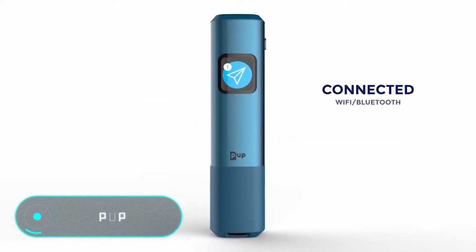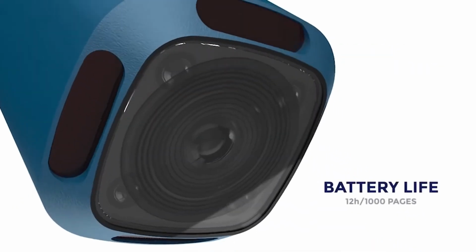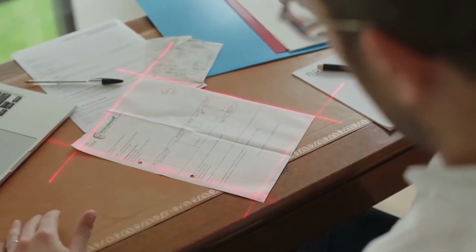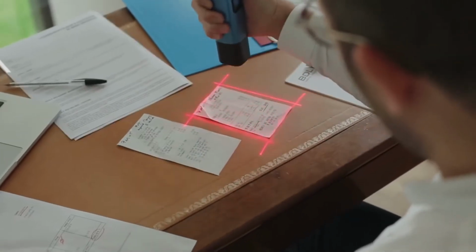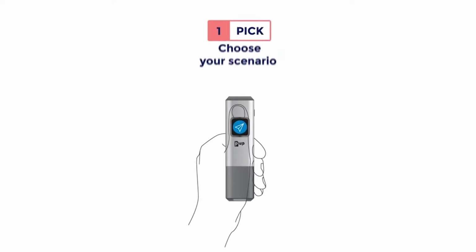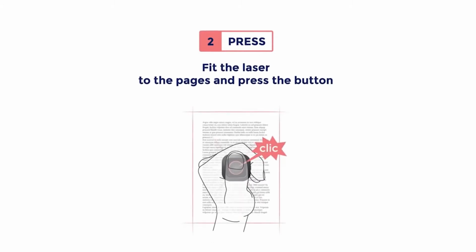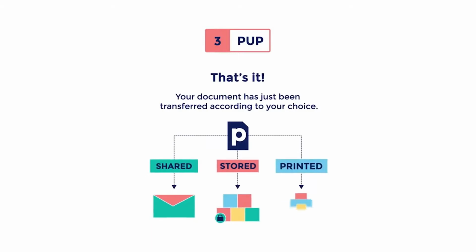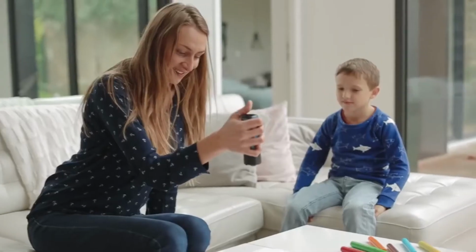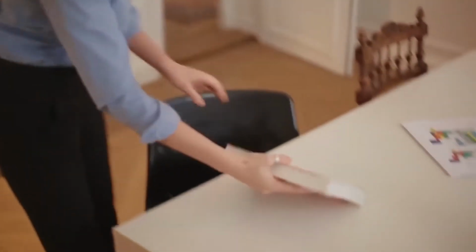PUP. The pocket scanner for documents PUP lets you scan anything, anywhere, and at any time. Its size is more or less the one of a flashlight, 5.3 inches long, 1.2 inches wide. With it, you can scan any document in 1 second and send it to any phone or computer in high quality. The device is equipped with an LED light and a laser that determines the size of the document, the maximum size of which must not exceed an A3 format sheet.